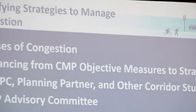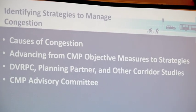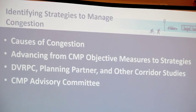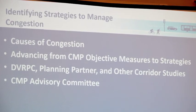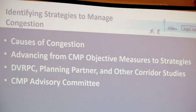So, all right, we've identified areas, we've prioritized them. Now let's look at essentially what's causing these issue areas. What potentially might that be? And that's always a challenge, right? And then also using our CMP Objective Measures, our data, and trying to understand what that's telling us about what the right strategy might be. Try to develop a data-driven process, and we're still doing that.